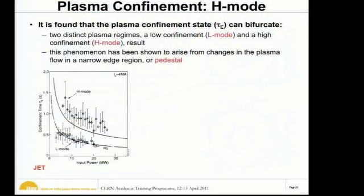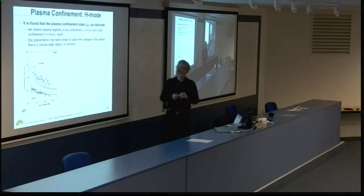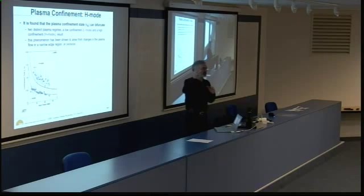Looking at a more practical question, if you can't actually write down a first principles theory of what the transport processes are, and therefore what the energy confinement should be, how do you go about characterizing the energy confinement? Well, this is an illustration of how we do that. Firstly, I should say it's found that the plasma confinement can actually bifurcate. You actually find for very close states of the plasma, the plasma energy confinement time can suddenly double. And when this was first observed, it was a complete mystery. You'd set up a plasma, you'd get a certain energy confinement time, and then suddenly you'd find that the energy in the plasma was doubling.